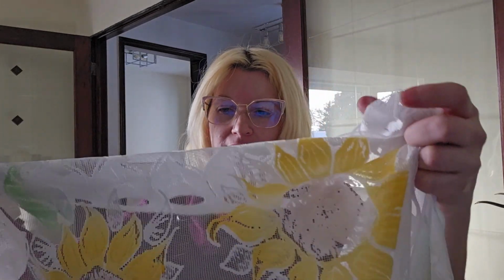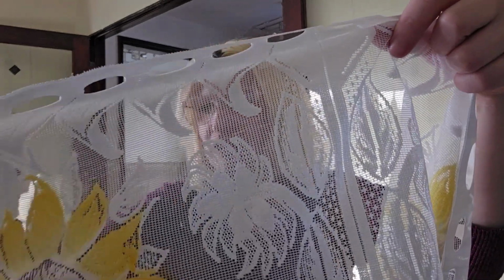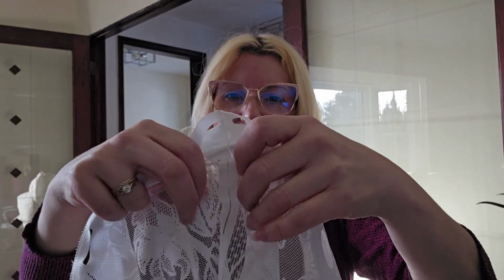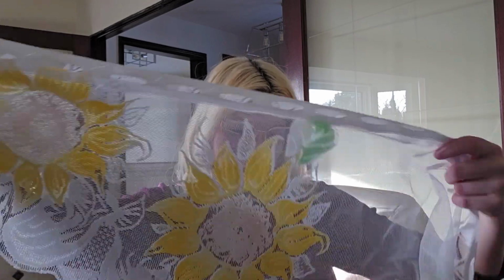$4.99. Now what I liked about this one was I thought it's perfect because I've got the 2 in the kitchen that are on either side of the cupboard. So I thought if I can find the center, yeah, right here. My idea was I can always cut these, and then as I got home and I was showing my daughter, I saw it's got this line right here.